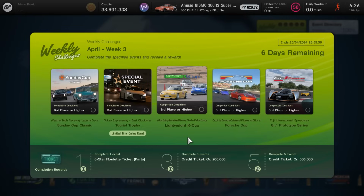with no chicane. And then finally, to finish up, we have the Group 1 Prototype Series over at Fuji International Speedway with multiple different weathers and such like that. So very variable for the last event, but overall a fairly short week in terms of the overall events combined. They're not really too long. Even the final event is relatively short and can be completed in around about 15 minutes tops.